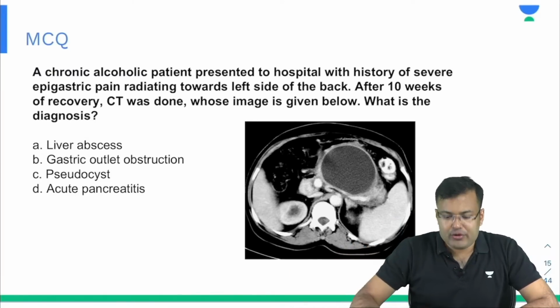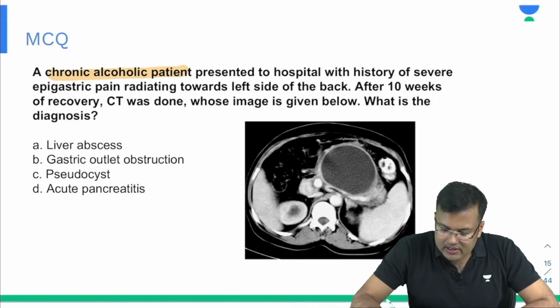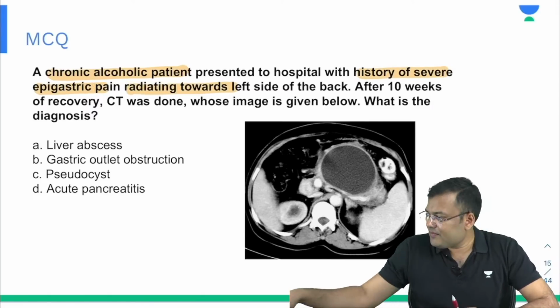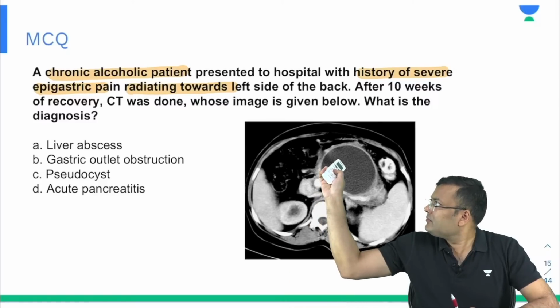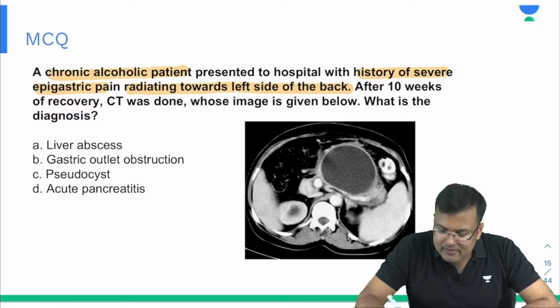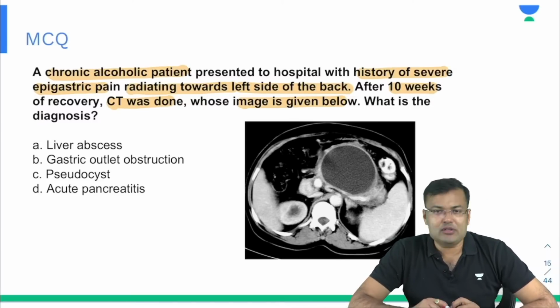Okay, so here you can see a chronic alcoholic patient presented to the hospital with history of severe epigastric pain radiating towards the left side of back. After 10 weeks of recovery, CT was done. Image is given below. What is the diagnosis? Everybody is correct. It is pseudocyst.